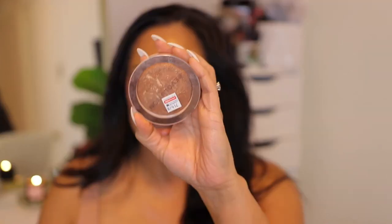All right, guys, I didn't do too much with my hair, but I want to show you something. You see how my hair is kind of flat? I'm going to show you something in a minute after I show you this last product. This is the Revolution Baked Bronzer. This is in Long Weekend. I did purchase this to go all over the face, and I'm going to show you guys how gorgeous this is. It's so pretty. I also use this on my body.